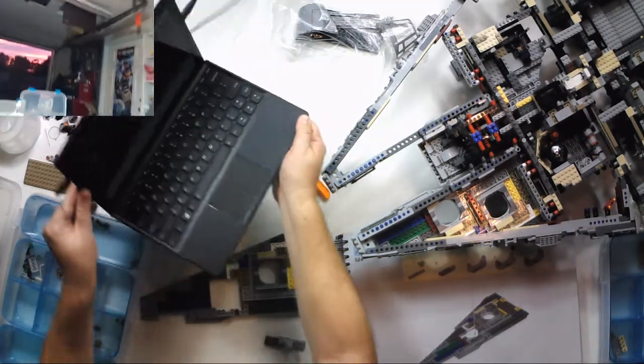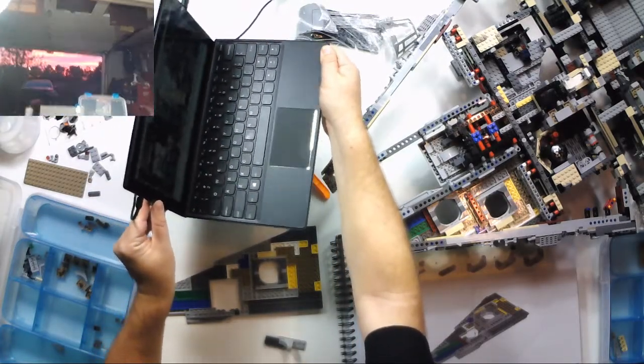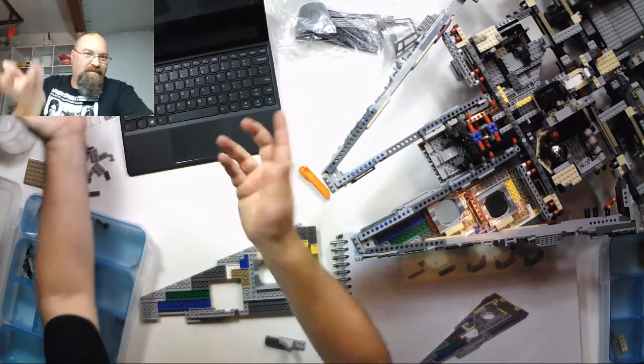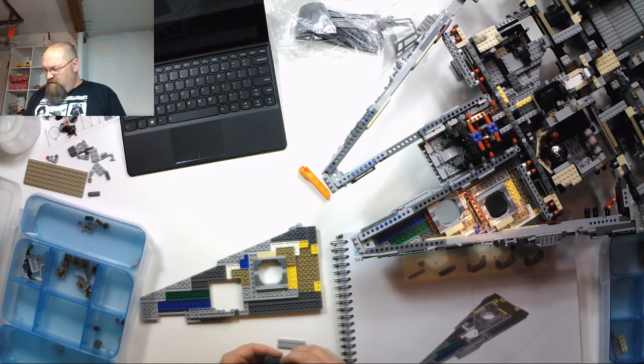So you guys see what we're talking about. Look at the sky out there. You can't see it. Yes, I can. Because I just moved them. Whatever. What am I going to do? I'm going to move that. There we go. Alrighty, ready.